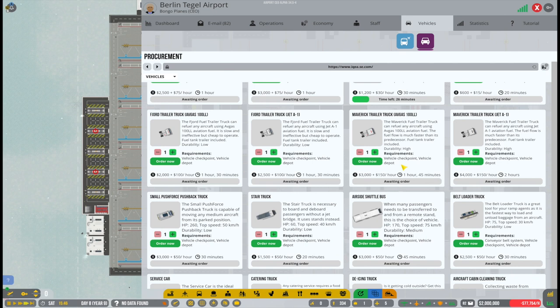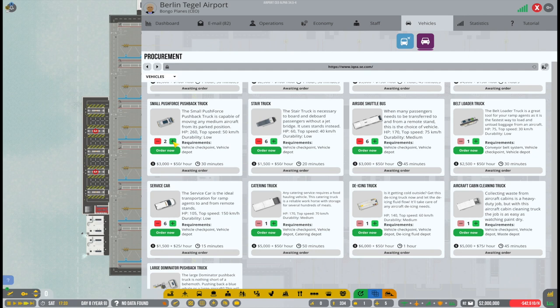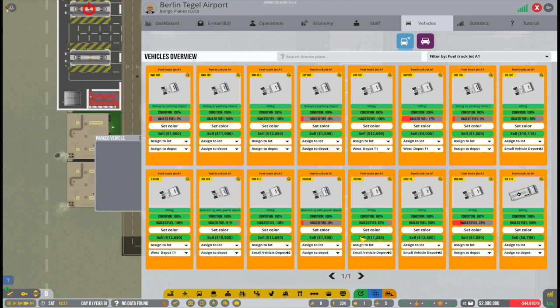All right, so we have finished up our luggage system, or at least it's being constructed right now. We have done the security exit. We have connected everything up, so that should be fine as well. So what we also need, of course, is the service equipment. We already have the vehicle base.